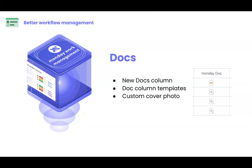The second improvement we made was that we built on this and added the ability to create template docs from the doc column. On doc column settings, you can now set a column template. You can either start from one of your account templates or create an entirely new template based on your workflow specific needs. Each item in the board will therefore be able to have a dedicated doc in the same content structure. Finally, we added a way to make your docs even more customized and branded, or simply to make them more visually appealing by adding custom cover images.